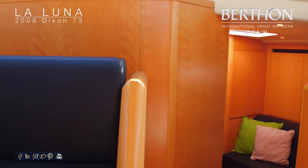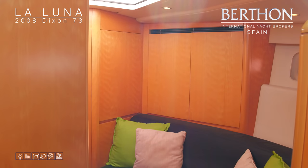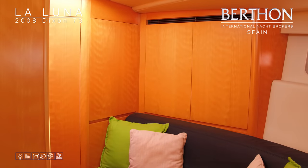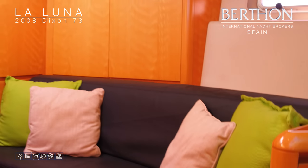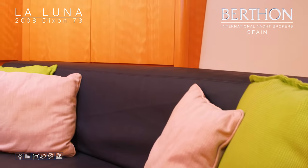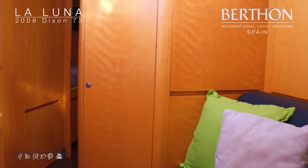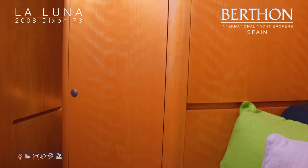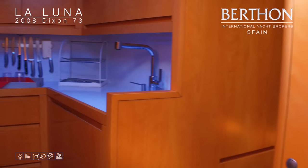And now we're going to go down into the forward section of La Luna. As you come down on the starboard side, you've got this nice sofa, which is a nice, secure place to be. And it's also opposite the galley. So if your family's sailing, it's a great place to hang out. This is one amazing galley.